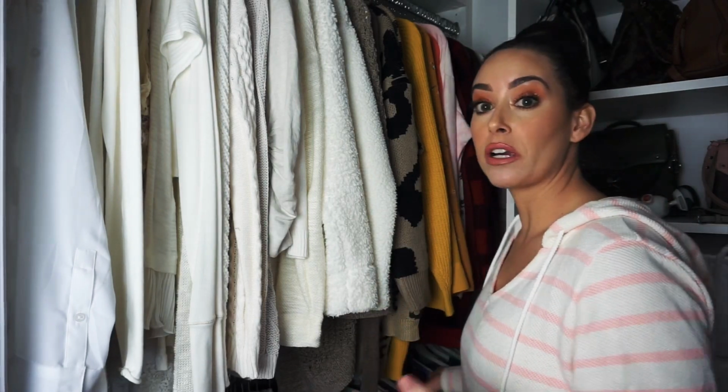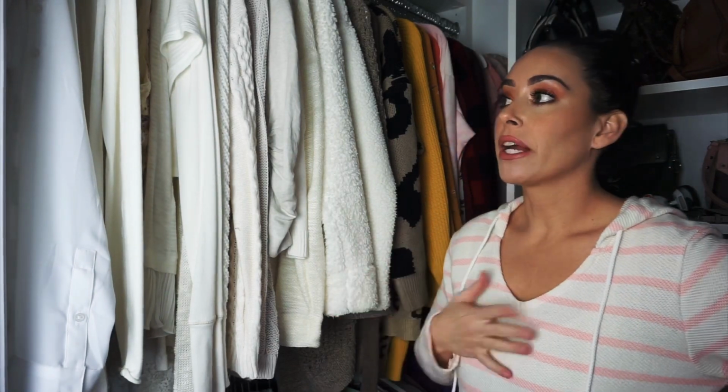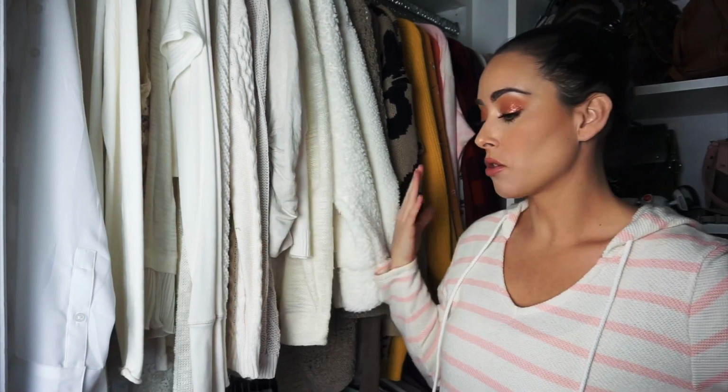It makes it super easy to find exactly what I'm looking for, and to take inventory of what I have. Like if I go shopping, I know I already have something like that, so I'm not gonna just go out and spend money because I can't find, you know, a black sweater that was lumped together with a million other things. Moving on to my next tip.